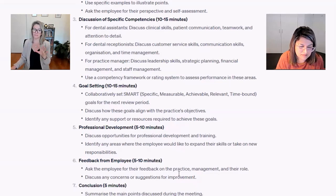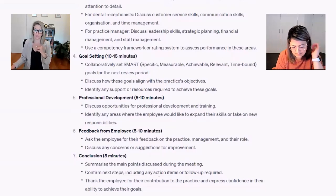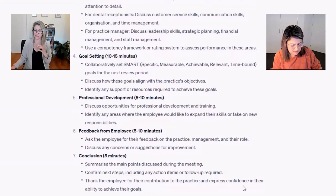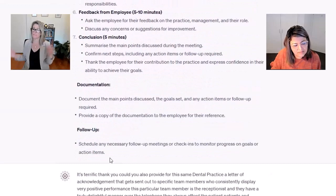And then the 7th element is the conclusion, which takes about 5 minutes. Summarize the main points discussed during the meeting. Confirm next steps, including any action items or follow-up required, and thank the employee for their contribution to the practice and express confidence in their ability to achieve the goals. Provide documentation, it says, and what to do as a follow-up. Isn't that beautiful?